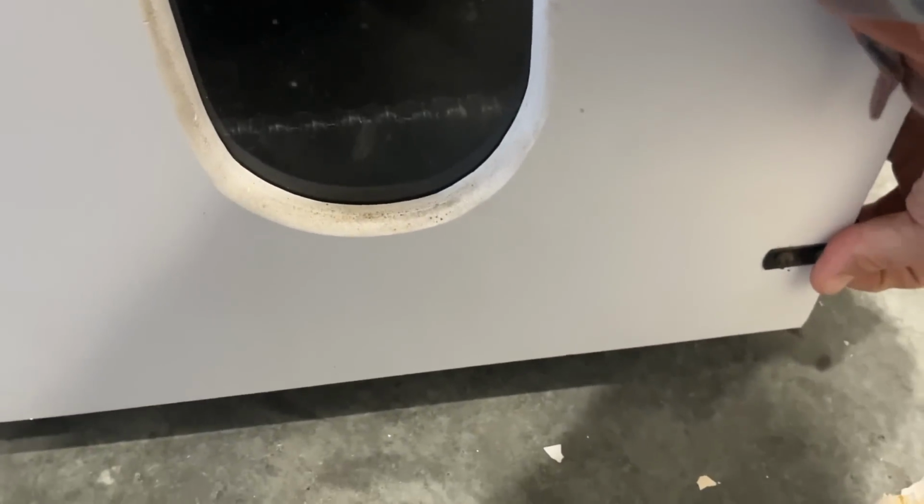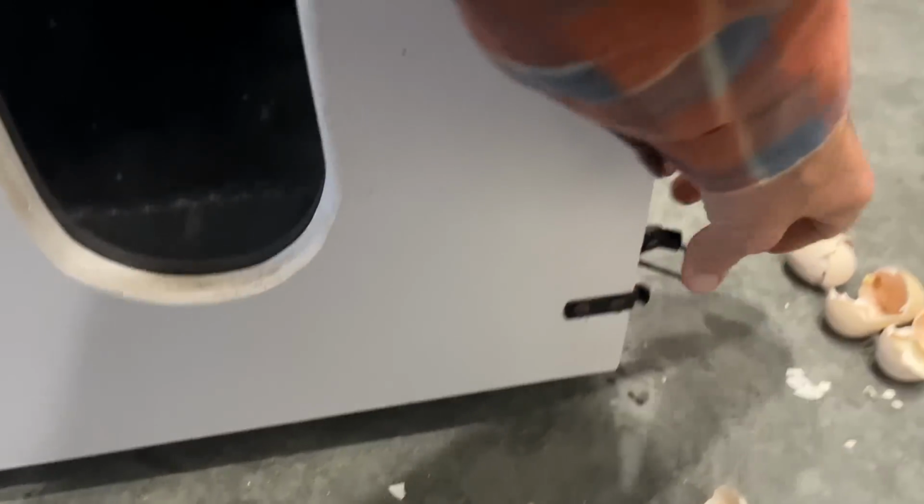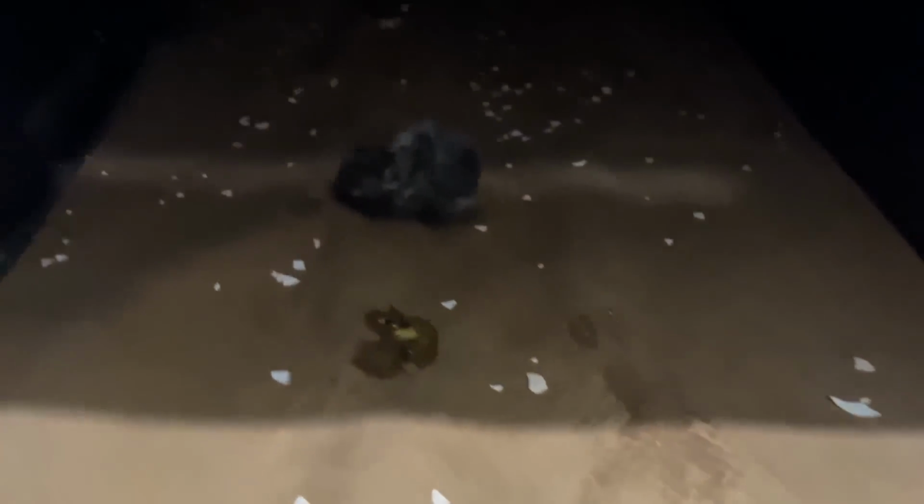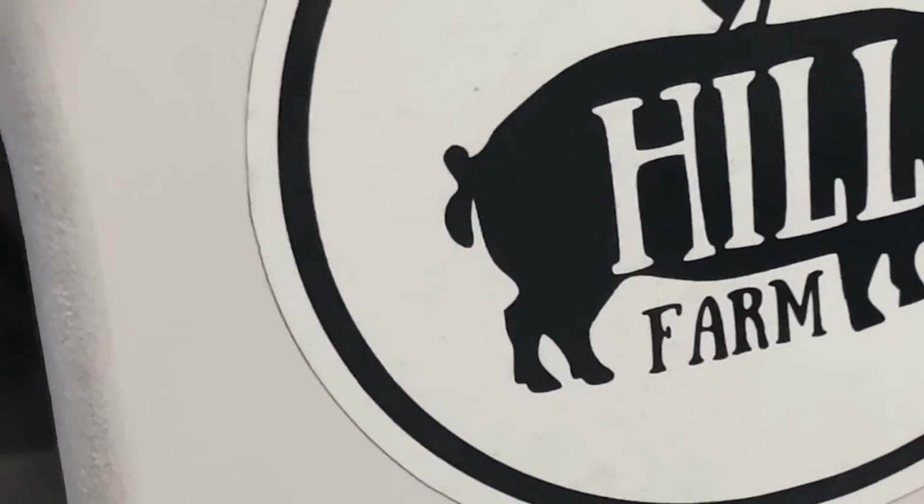Sounds like it's out. I think it is. Let's see. Maybe. Sounds like it. It is. There it is right there. All right, so that is number 7. And look, number 8 is chipping away. Yay!